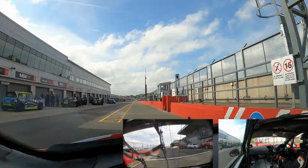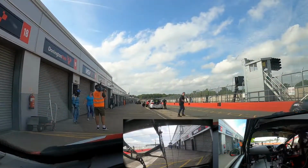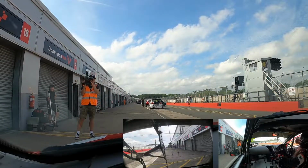So straight in the pits, double up the speed because it's not so interesting. So we go through here and see the cameraman turns around, gets me. So I'm on the live stream, just getting in and out of my car.